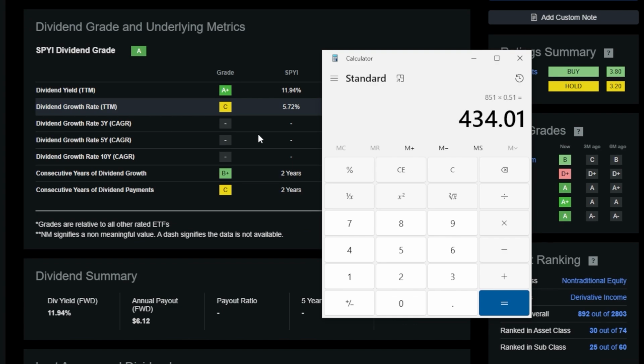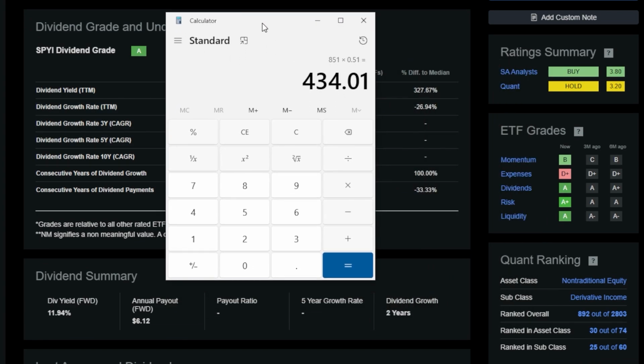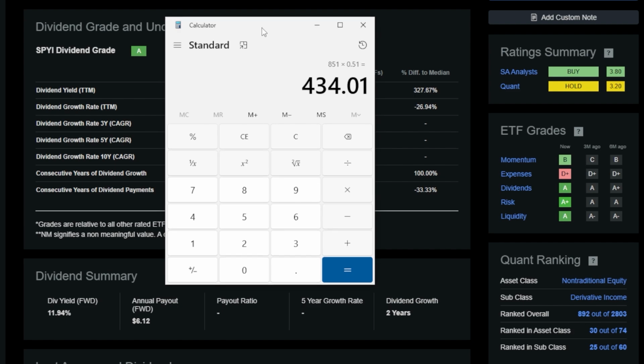Now, I promised to share with you guys exactly how much I'm earning per month as of right now when it comes to SPYI as far as income goes, and because I've gathered up around 851 shares over the last year, which, side note, I'm probably pretty much done buying at this rate just because that's turning into somewhat of a larger position now in my personal portfolio. But with the amount of shares that I currently have, if SPYI currently pays around 51 cents more or less per share per month, I'm looking at around $434 in income on a monthly basis.